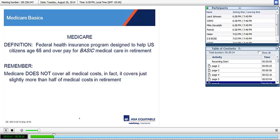So when you look at Medicare, Medicare is a federal health insurance program designed to help U.S. citizens age 65 and over pay for basic medical care in retirement. And that's a really important definition there, because Medicare was never designed to be the sole source of retiree health care in retirement. It is the concept that the retiree is expected to absorb a significant portion of this expense. Very similar to Social Security.